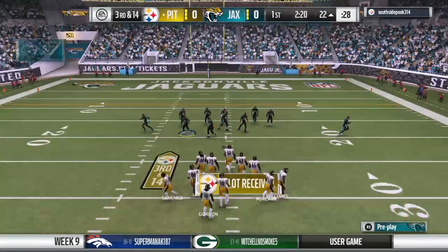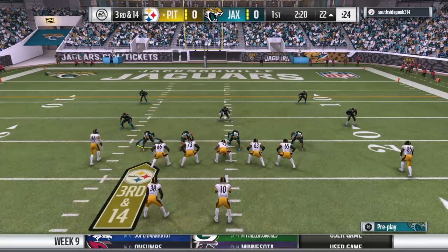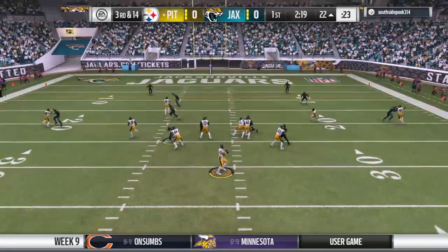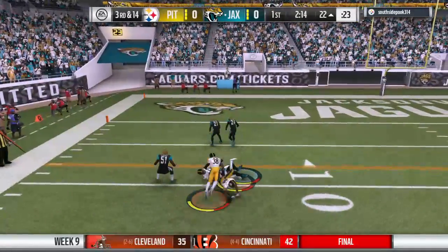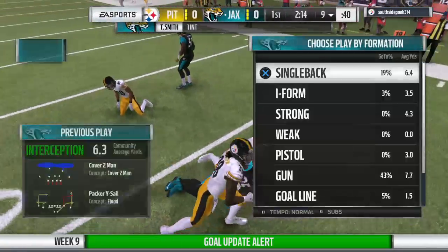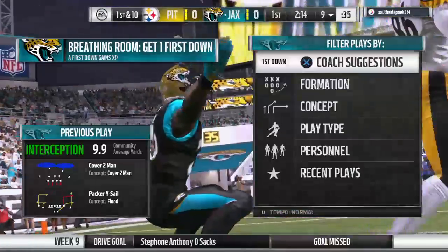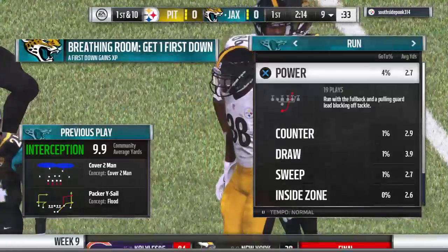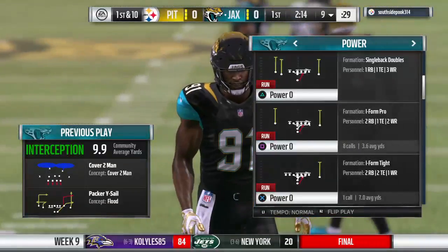9th play of the drive coming up, and certainly not an easy one on 3rd and long. Here we go. From the shotgun, he'll look to throw. Is this intercepted? It is. It's intercepted. A great read, and it's picked off. And a big turnover there as his guys will get the football back. And out now comes Jacksonville as they get ready to go. And on the first drive, 3 and out.